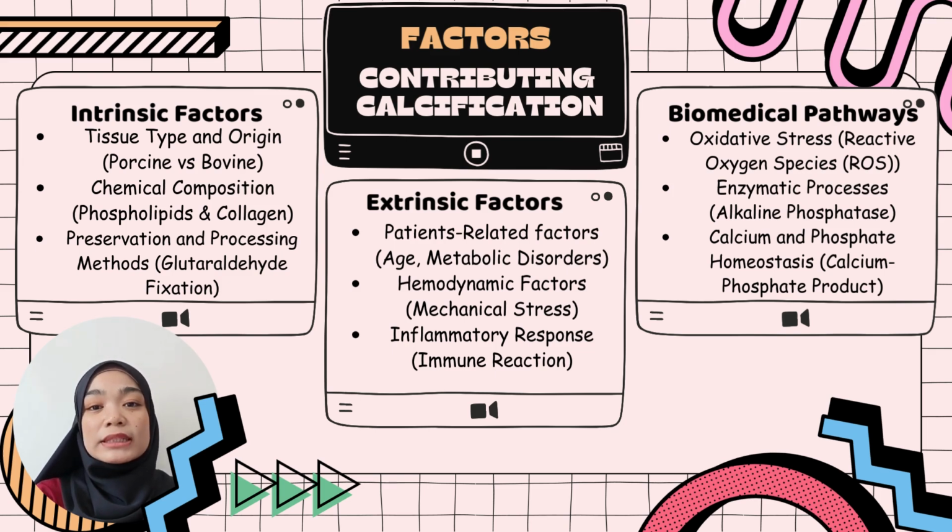For metabolic disorders, conditions like hypercalcemia, hyperphosphatemia, and also chronic kidney disease will increase the risk of calcification. Hemodynamic factors. We talk about mechanical stress. High levels of mechanical stress and shear force on the valve can also promote tissue damage and subsequent calcification.